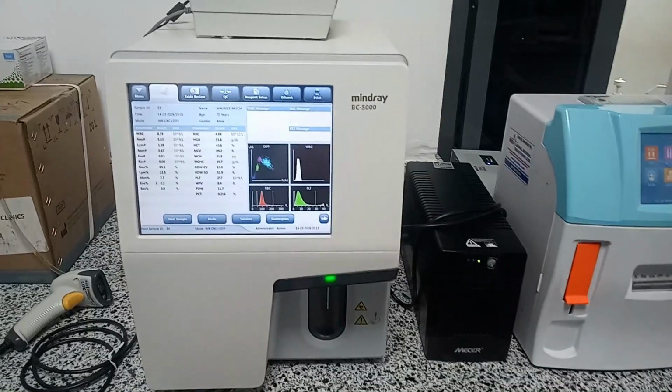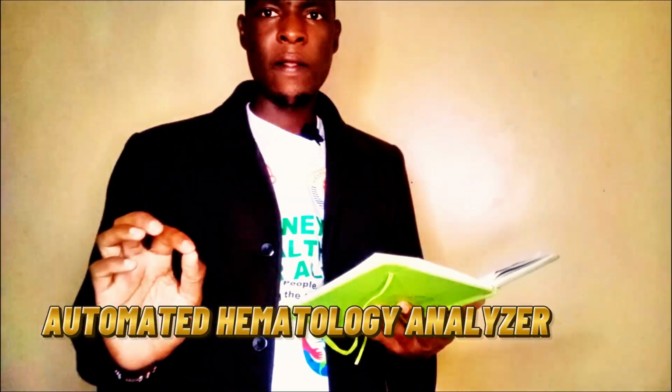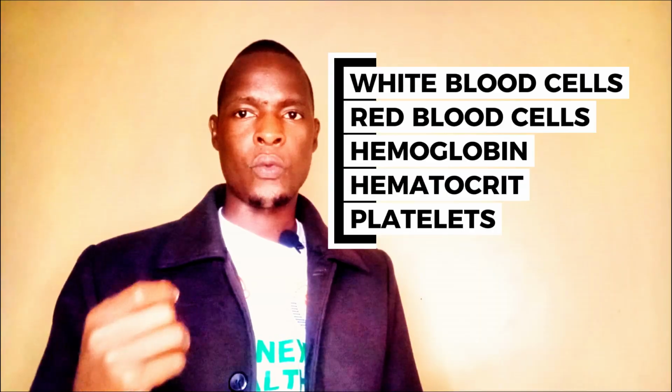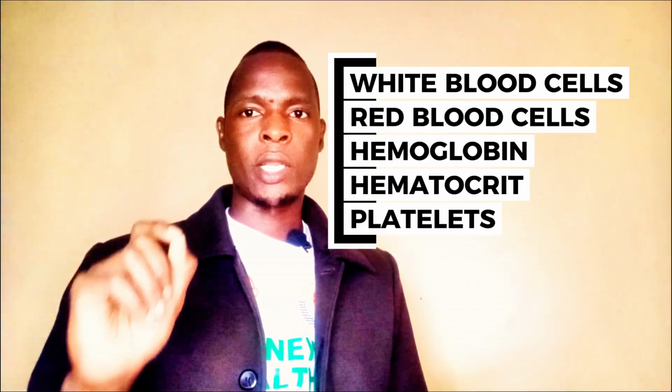And this automated hematology analyzer will measure the count of your white blood cells, the count of your red blood cells, the count of your platelets, and the count of your hemoglobin. Under red blood cells it will also help in measuring your hematocrit, or the packed red cells. After that, under the red blood cells, we have some 4 indices that it will also calculate and give you the report about them.